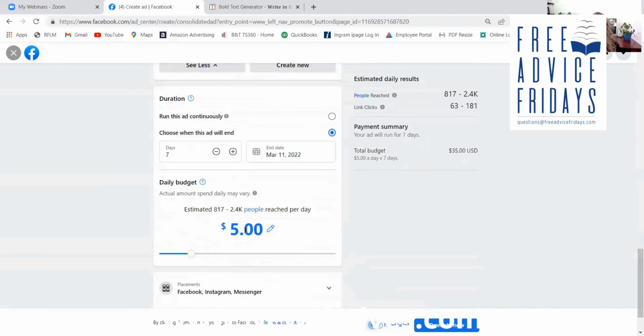And this one, important to note, this says daily budget. So rather than an overall budget, I'm setting a daily budget. So it's important you notice that. It will tell your total budget over here.